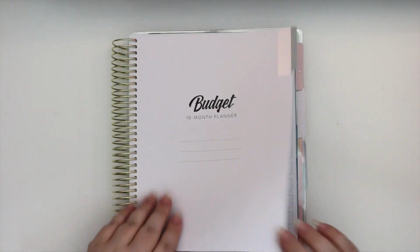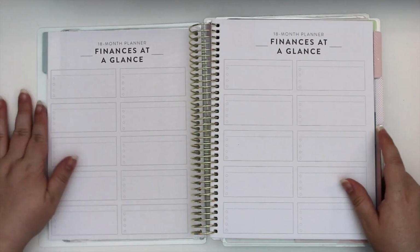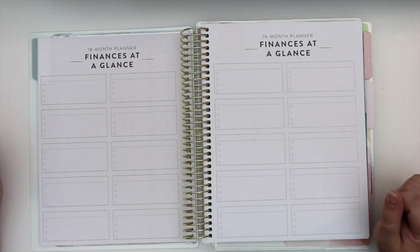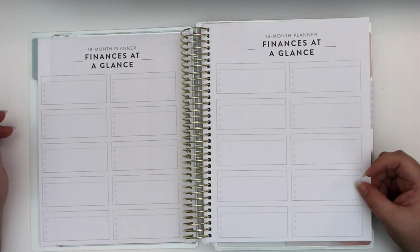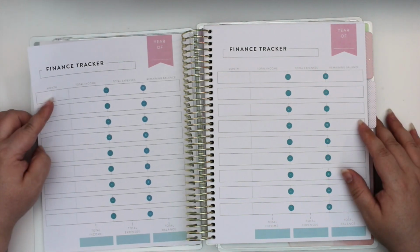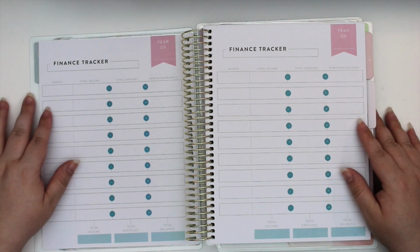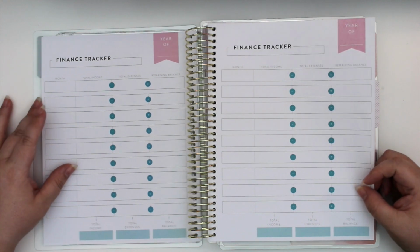So moving along, this planner is actually pretty self-explanatory. I didn't have to change much. This is the Finances at a Glance page. I have no idea what I'm going to use this for. Maybe just financial goals for each month. It's an 18-month planner. I think there's 20 boxes here. I don't know. And then this is just your balance sheet for the year, the month, total income minus total expenses equals remaining balance. I don't track my balances like that, so I don't know what I'm going to use this for. Maybe, I don't know.